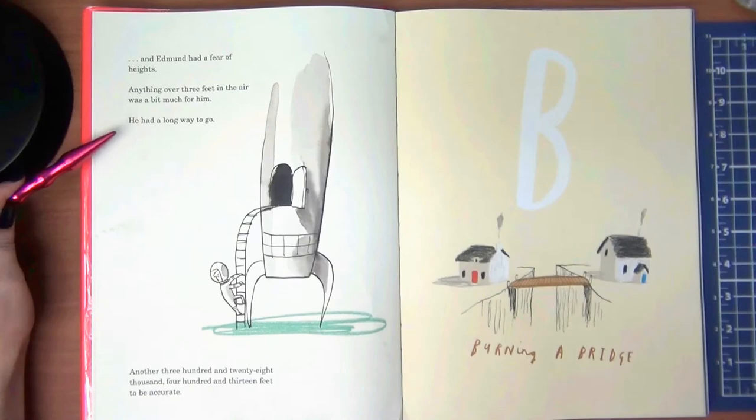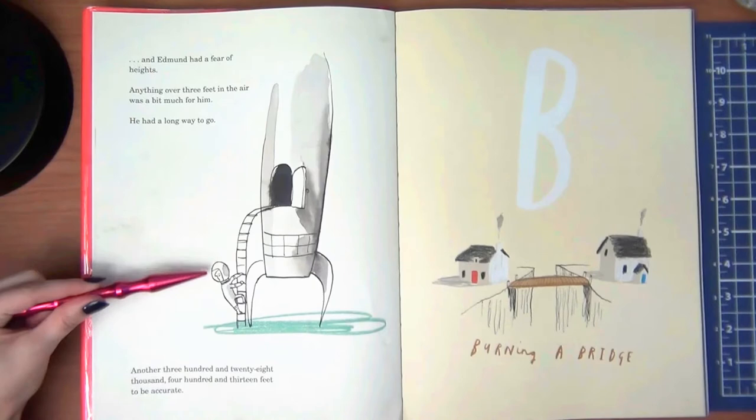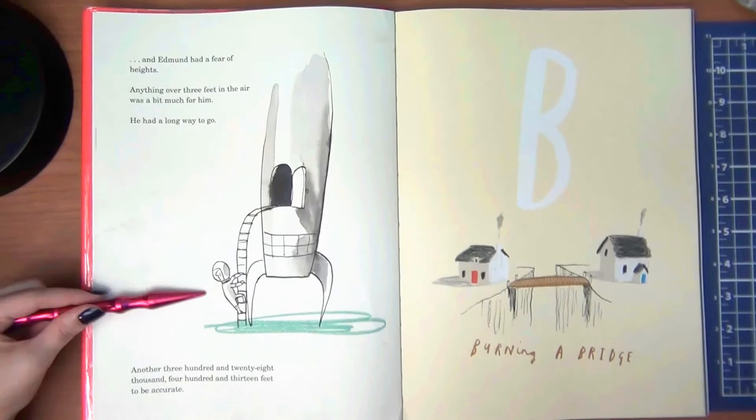Another 328,413 feet to be accurate. Don't worry, Edmund. You can do it. Just believe in yourself and keep working hard, and I bet by the end of this book you're going to be up in the air higher than you ever thought you'd go before.